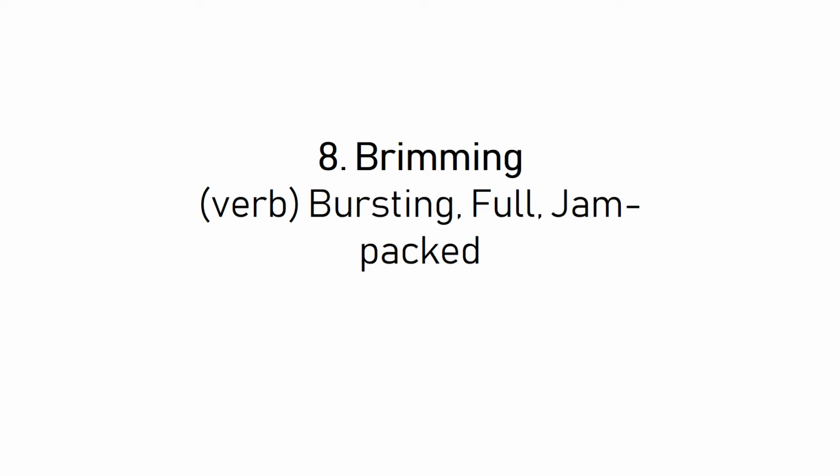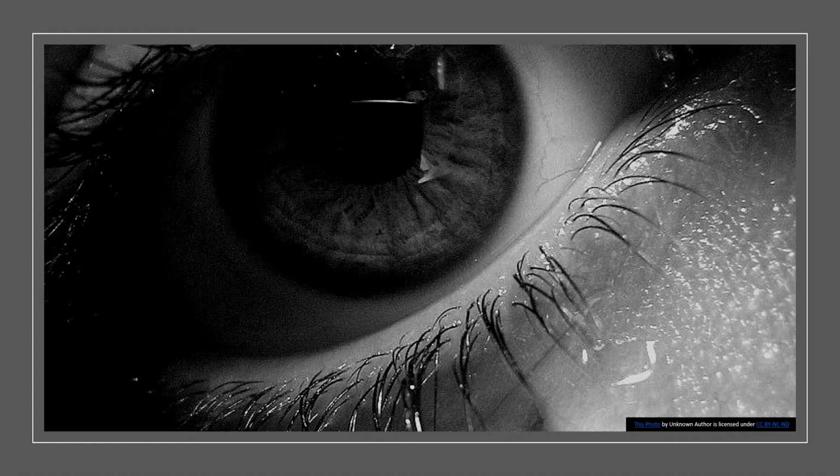Word number 8 is brimming. It's a verb, meaning bursting or full or jam-packed. If something is brimming, it's stuffed or overloaded or cram-packed. I chose this picture because when I think about the word brimming, I think about when you're about to cry and you don't want to cry, and tears fill up in your eyes, and it's right before those tears fall over and run down your face. That is brimming. Your eyes are brimming with tears. They are about to run over.